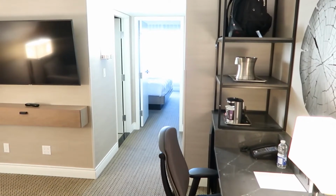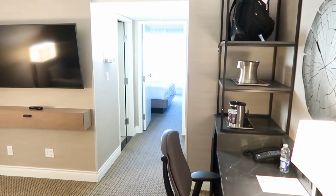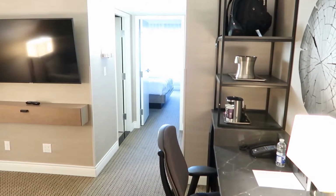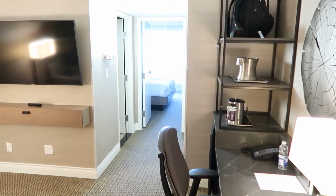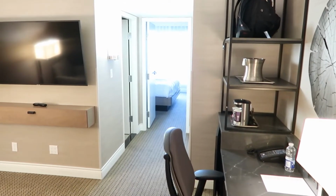Alright, so we are here at the Hilton Vancouver Airport in Richmond, British Columbia, a little ways away from the airport. We're going to take a look at a King Junior Suite. This is room 1707. Start with the door.